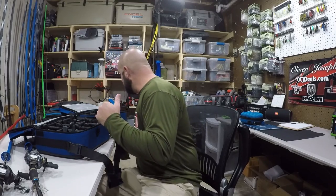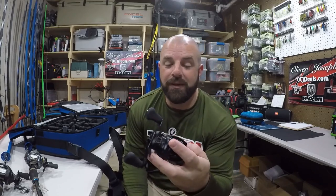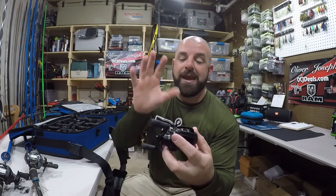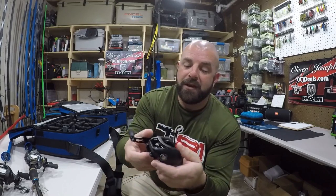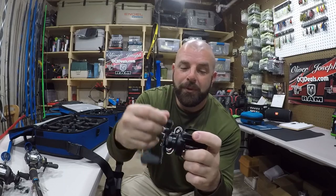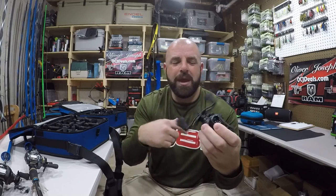I do have one in here, which was pretty cool. This one here is the Tactical Tatula. This was like a Tackle Warehouse exclusive. All matte black finish, all blacked out. Pretty sick looking reel. I only used this one a few times, but I believe it had maybe a little bit bigger handle. I don't really remember all the different specs from one to the other.